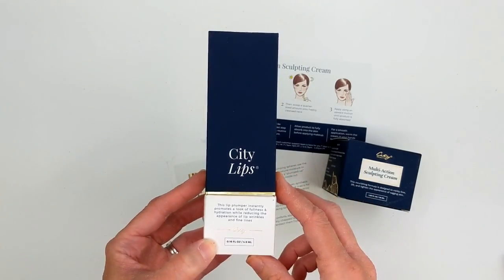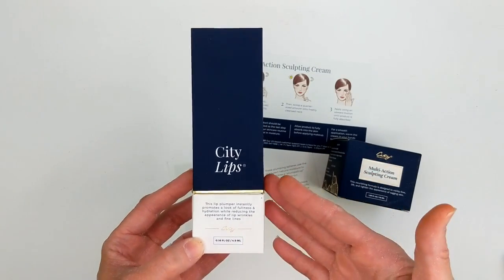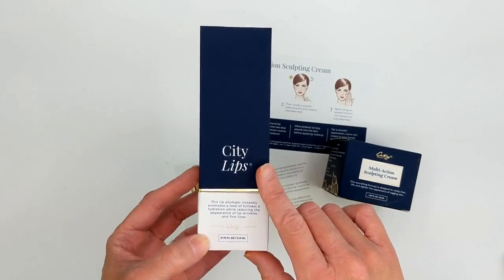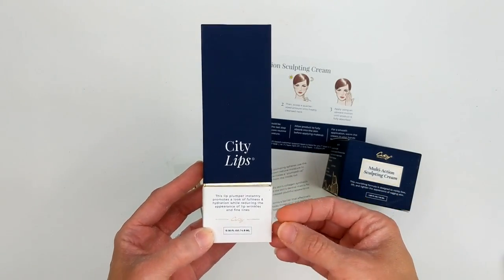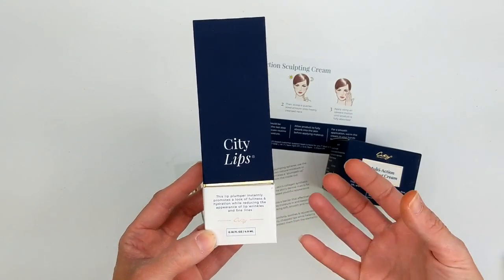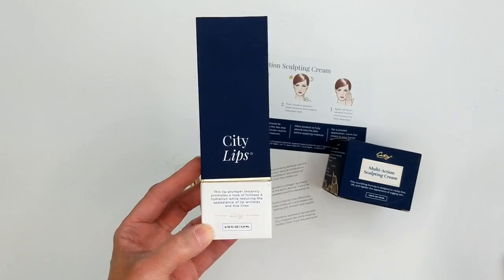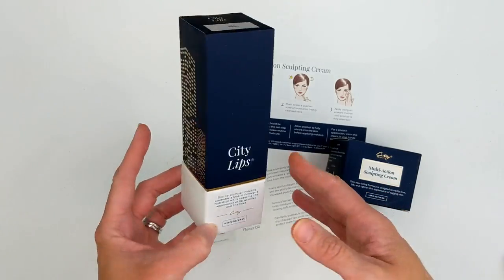And the way that this works is it has really tiny hyaluronic acid, which is most of the time what they're injecting into your lips when you get lip injections. So this hyaluronic acid is supposed to be small enough to penetrate down into the layers of your skin and help to plump up your lips from the inside. So it's something that you need to use every day for weeks to be able to see results, and then every couple of days afterwards as maintenance.